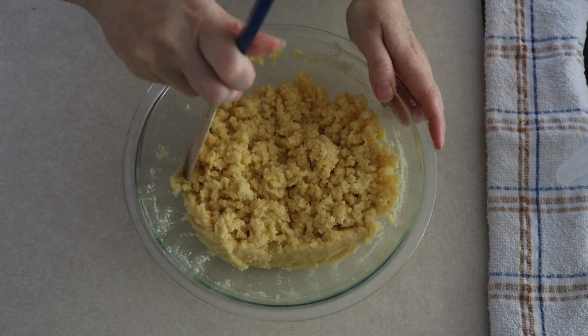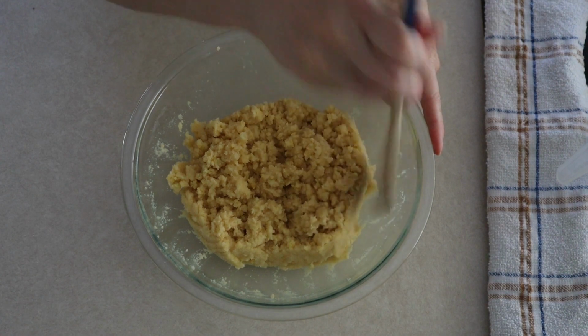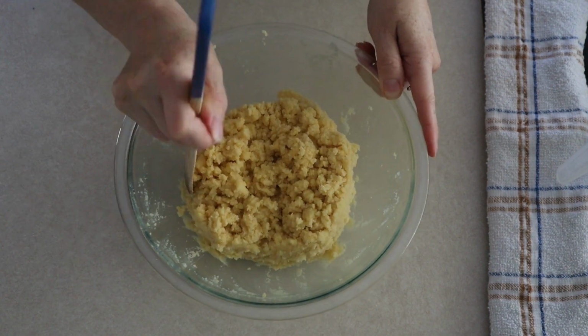Scrape down the sides of the bowl and push the dough to the center of the bowl and form it into a ball.